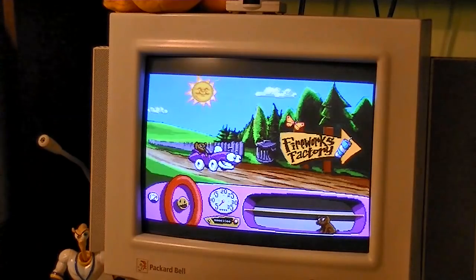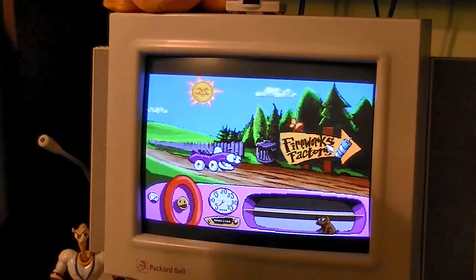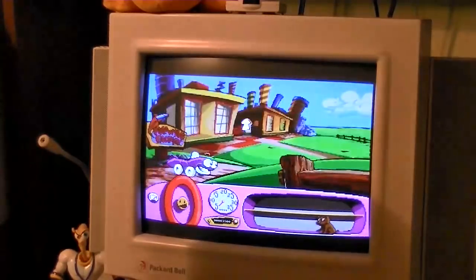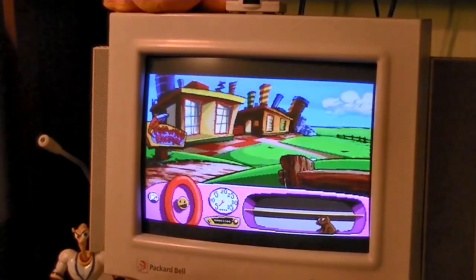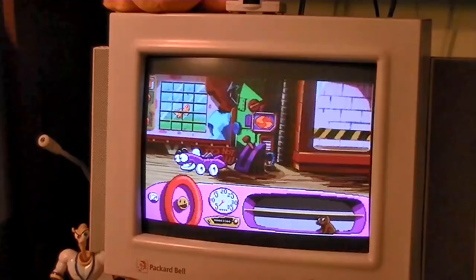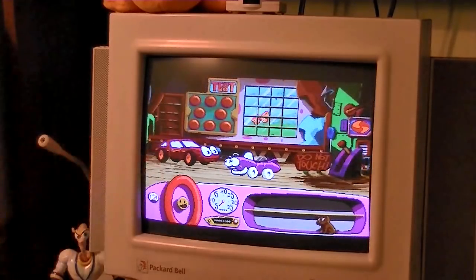Famous last words there, Putt-Putt. You're going to regret that. Alright, let's head to his ultimate demise. I don't use this Windows install that often. I usually use Windows 95, but this is here if I ever want it.